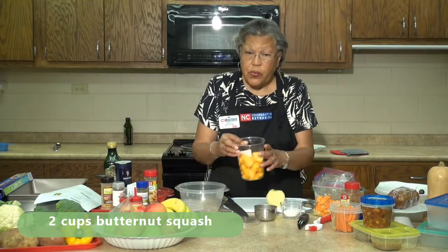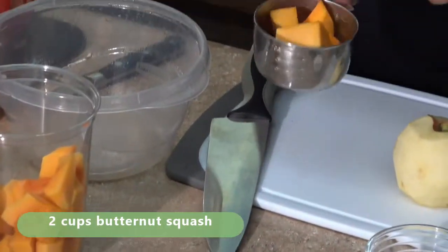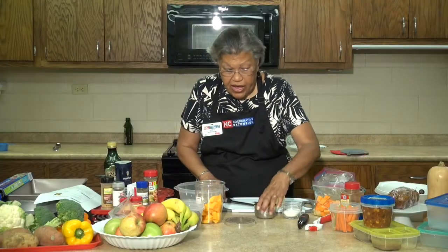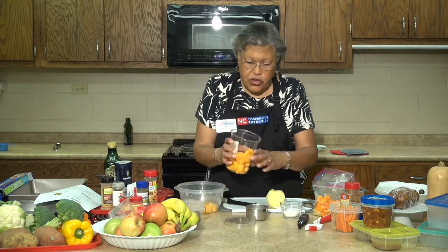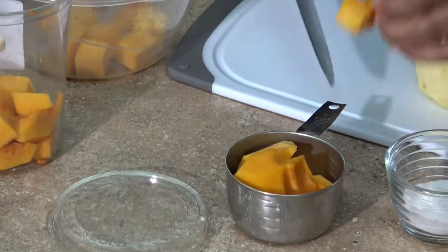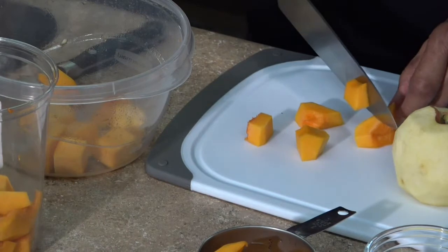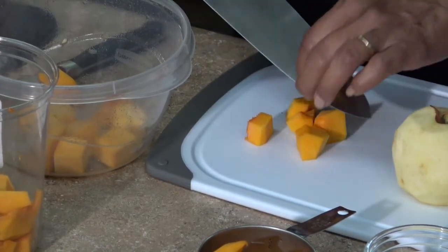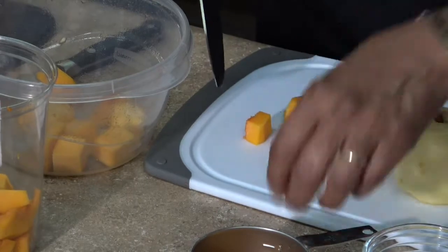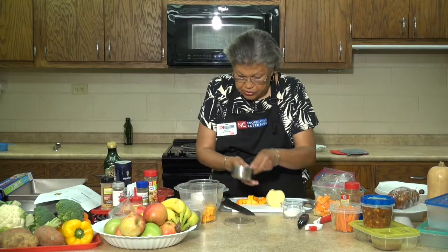With our butternut squash, we want everything to be about the same size. So we're just going to pour in, and I'm going to cut a few of these that are large, but I'll come back maybe and do some of that as our time allows. But we've got 2 cups of the cubed butternut squash, and you can use it straight from the container, no need to cut or wash. But we are going to make some of these a little bit smaller so that everything will cook. When you're roasting, that's one of the keys, that's a tip, is if everything is about the same size, it will roast in about the same amount of time. So, okay, I think those others will work.